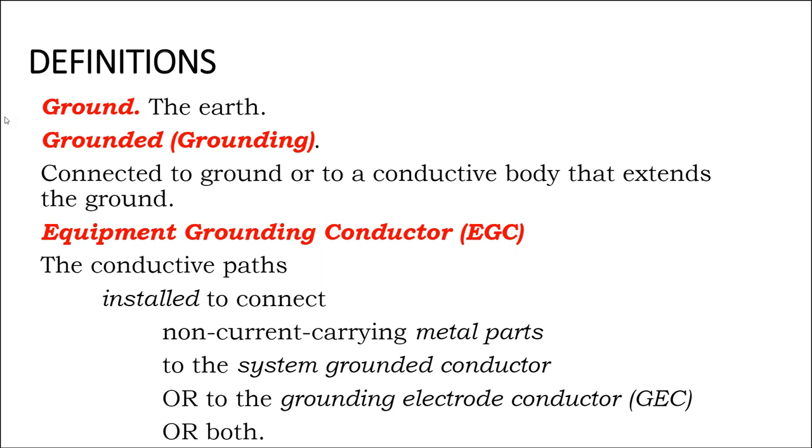We have the actual ground, which is like a zero voltage reference point. And you want anything metal that is electrical to be attached to that zero voltage reference point, because if a loose wire contacts the side of a box, if it's at that zero voltage reference point and it hits that side of the box, it's going to spark. It could cause a fire. You say, well, then why ground our electrical boxes?